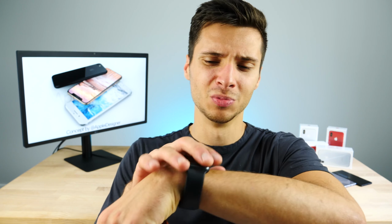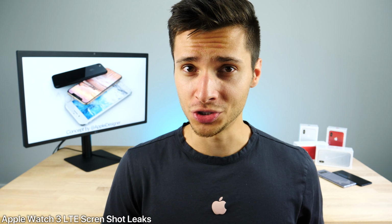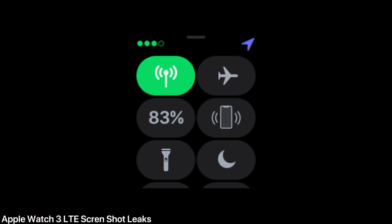Overall, though, it looks pretty similar to the old one, very same form factor. I didn't notice much of a difference. It doesn't look slimmer or anything, but that's good. I like the form factor. I really don't think a round Apple Watch would make as much sense. And an actual screenshot from the Apple Watch 3 LTE model has been leaked, showing the new icon for the iPhone in the Apple Watch Control Center, as well as a signal bar for LTE.